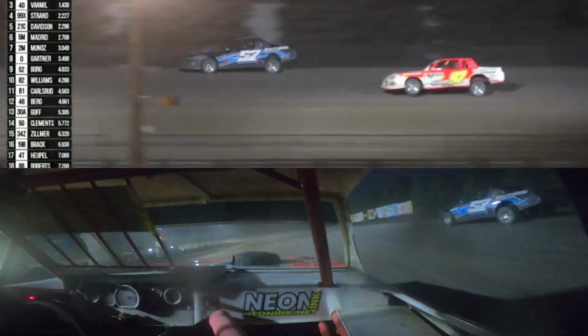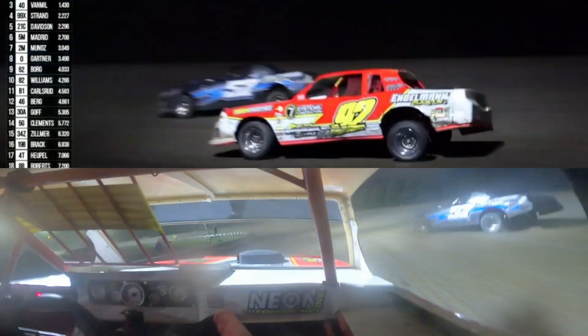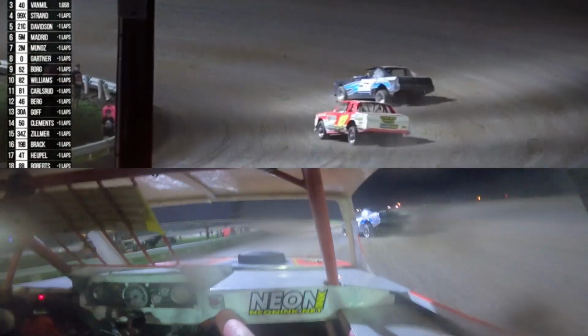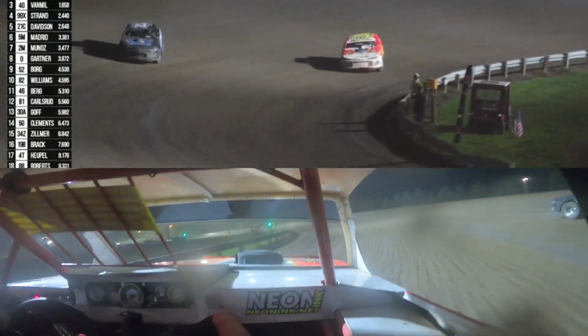According to my records, I believe both of these drivers are looking for their first ever Tour A-Main win. And it's going to come down the way it looks to either Labatt or McIntoon. Van Mill 3rd, Strand 4th, Davidson 5th, and everybody chasing Brendan Labatt here as the laps are winding away. Yeah, my live timing and scoring is correct. The scoreboard is still sitting there at 9 laps to go, so we are going to come down this time by. It'll be 2 to go.